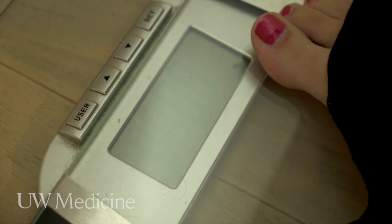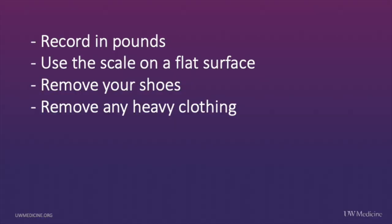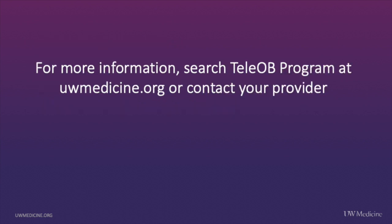To record your weight using a bathroom scale, be sure to record in pounds, use the scale on a flat surface, remove your shoes and/or any heavy clothing beforehand. If you're having trouble with your equipment or have any questions, contact your healthcare team.